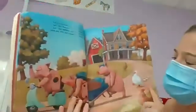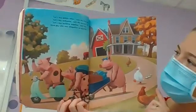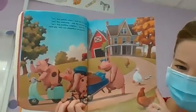Let's buy potato chips with our money, said the first pig. Let's buy soda pop, said the second pig. Let's go buy building supplies, said the third pig, who was altogether unpig-like.